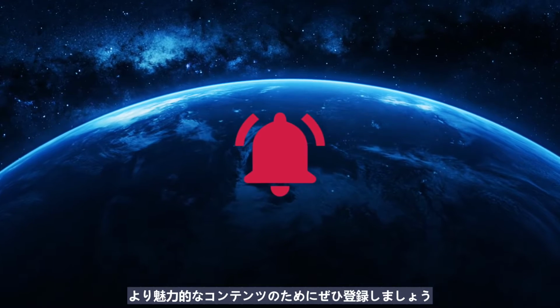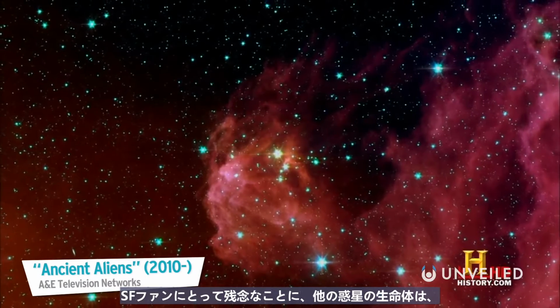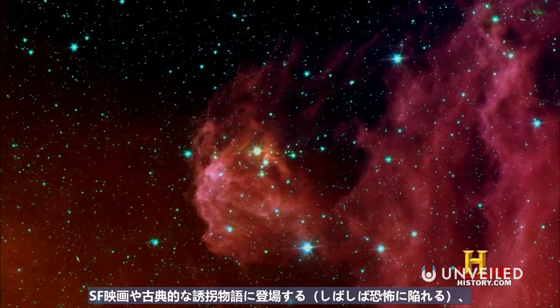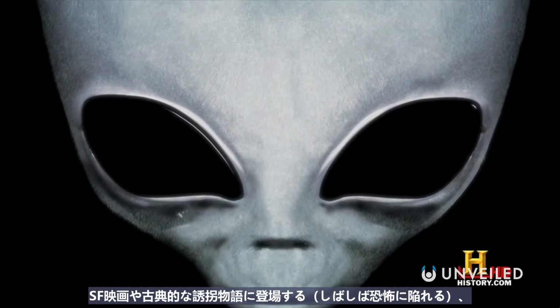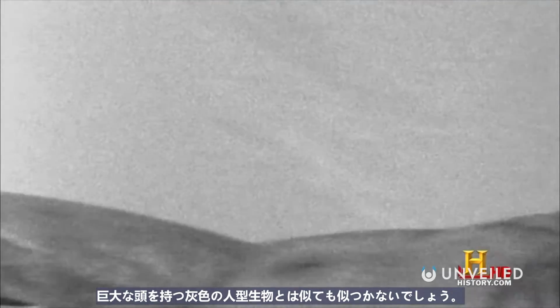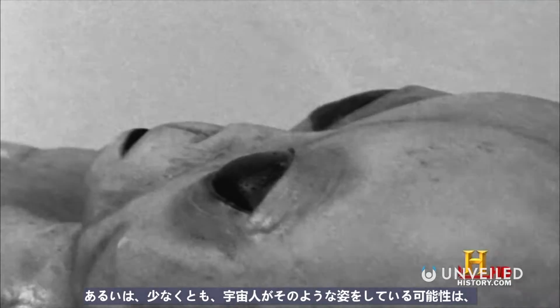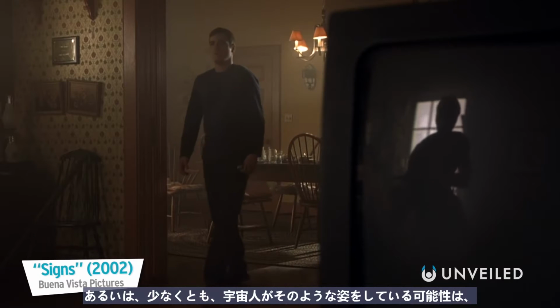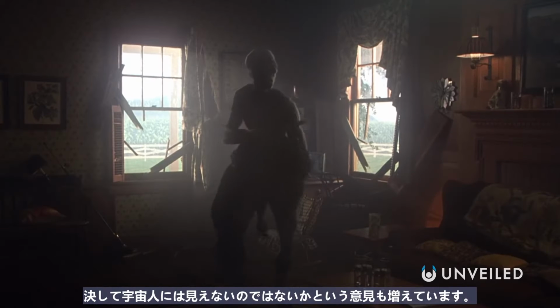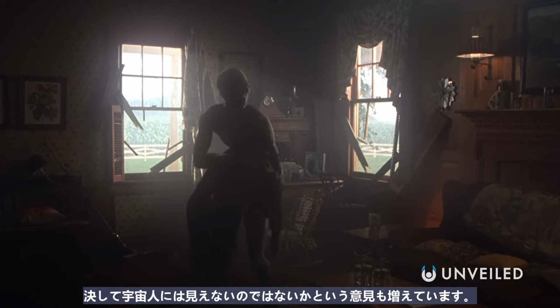Unfortunately for sci-fi buffs, it's safe to say that life on other planets probably doesn't resemble the gray humanoid creatures with oversized heads that populate and often terrorize science fiction movies and classic abduction stories. Or at least aliens are just as unlikely to look like that as they are to look like anything else. However, there is increasing opinion that prospective life forms might not look all that alien at all.